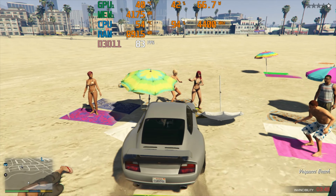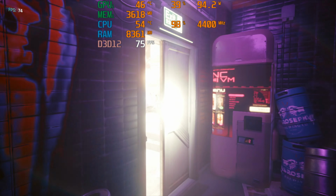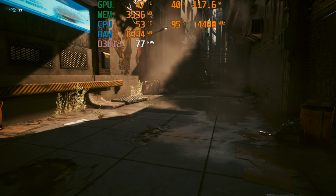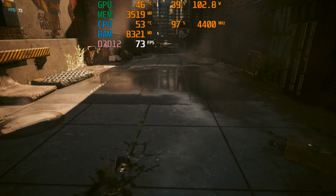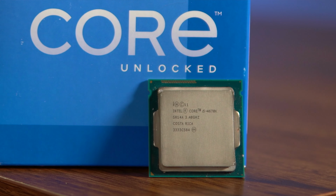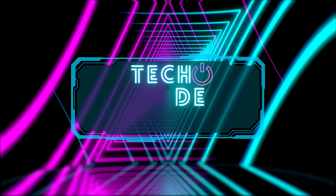So, we're gonna do some benchmarks, we're gonna do some gaming. It's gonna be at 1080p. If I can hit 60 FPS on these newer games, I'll probably be pretty happy. We'll see if this 10-year-old i5-4670K can still game in 2023. It's going to be pretty sicko mode.